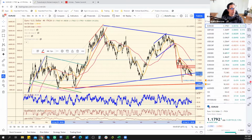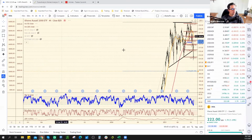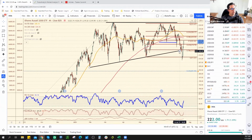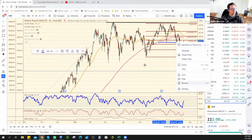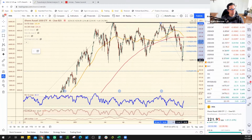Amira asks about the IWM. Let's take a look at the IWM. We have seen obviously the recovery here. Let me delete that really quick and check something. Let's go from these highs here. So we're above the 50% retracement. This is a 4-hour chart, so the 618 comes in around 224. Previous support might be acting as current resistance right about now. I would assume this is the resistance zone for the IWM.